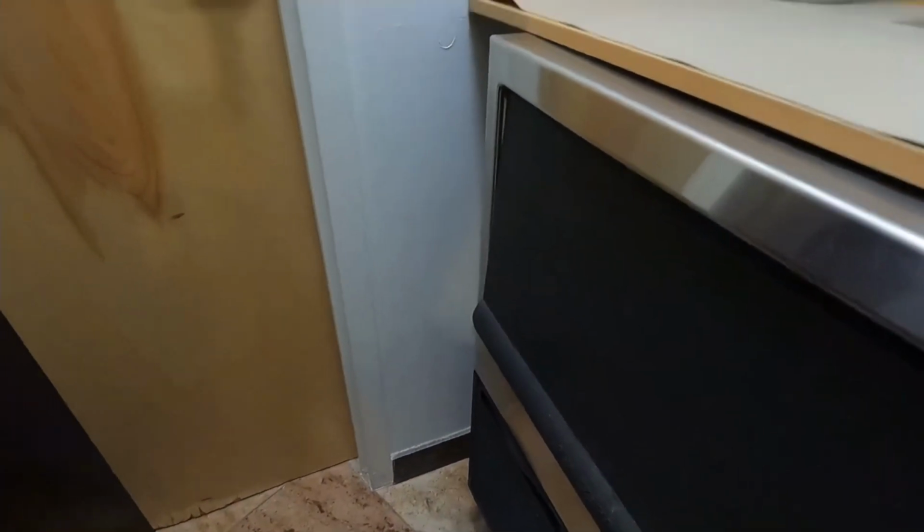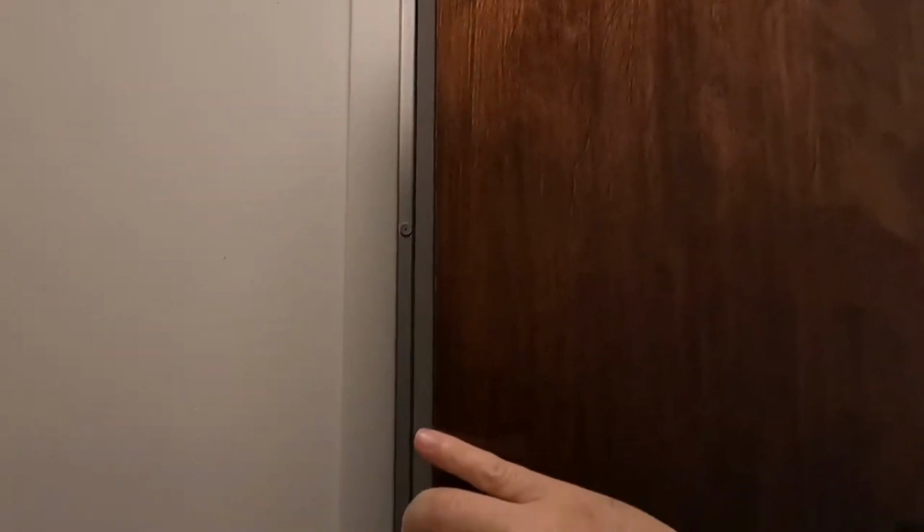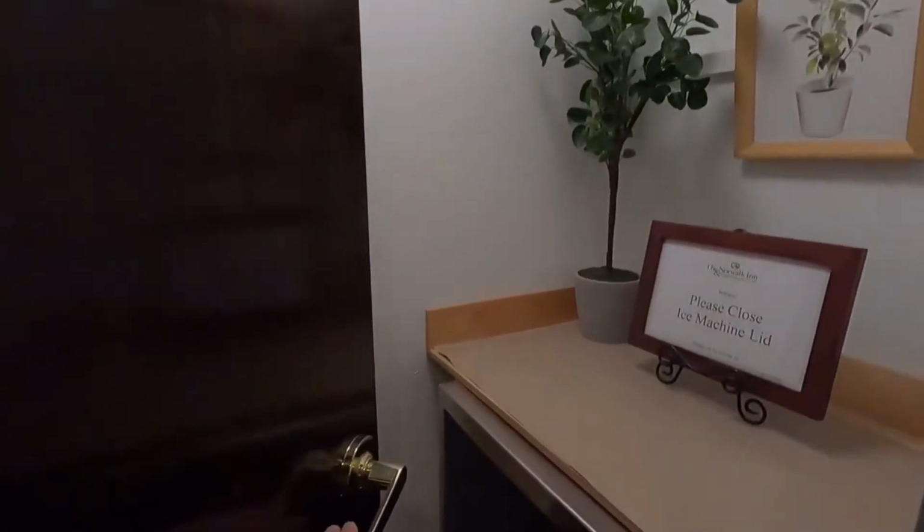And they want you to close the lid after you use the machine. So the lid right now is open because I opened it. And now I just closed it. It's a very small room. Like, I can't even close the door when I'm, well, maybe I can. Standing here, like, ooh, it's a really small room for ice. Was the light off? I can't remember if the light was off or not, but we should probably shut the light off to save energy.